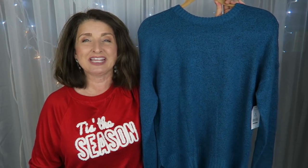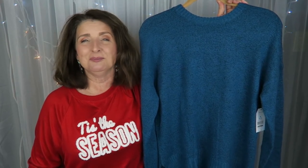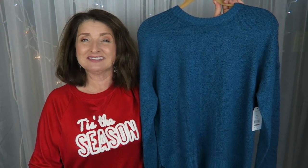Now let's get started. The first holiday-inspired look that I'm going to share with you today, I'm going to build around this gorgeous sweater. I don't know about you, but I'm dressing very casually these days. Am I wearing a pajama top right now? Maybe. And by maybe, I mean yes, yes I am.